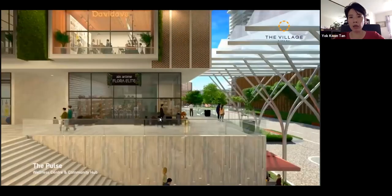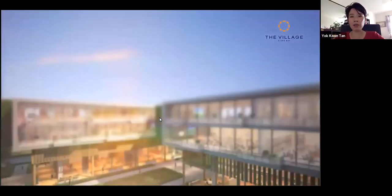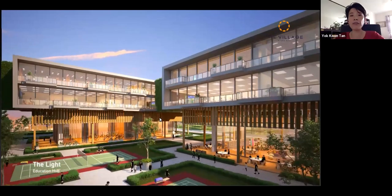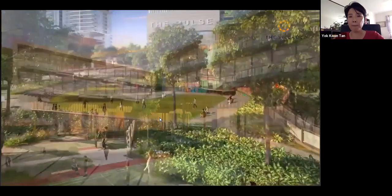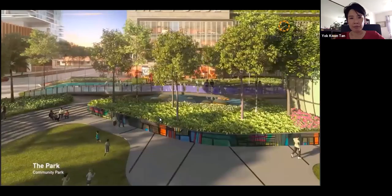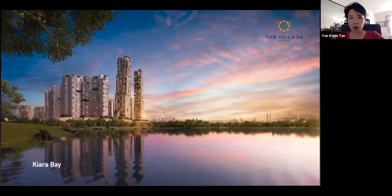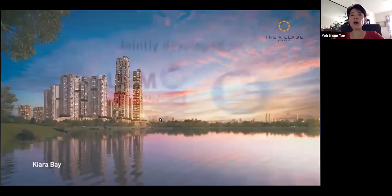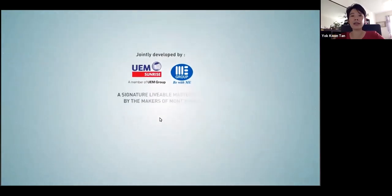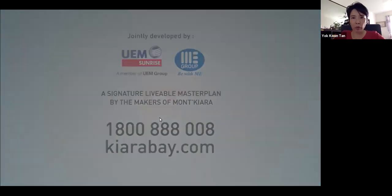Like people always talk about Desa Park City. Why is Desa Park City so popular? It is also because the amenities are around and they still have the green. So this is going to be even greener because you have Kepong Metropolitan Park, which is already there. Okay, then you have the community park. And of course, this is the view from Kepong Metropolitan Park. Okay, this is jointly developed by UEM and also under the Melati Ehsan Group. So you can, okay, now I'll go into the next one.